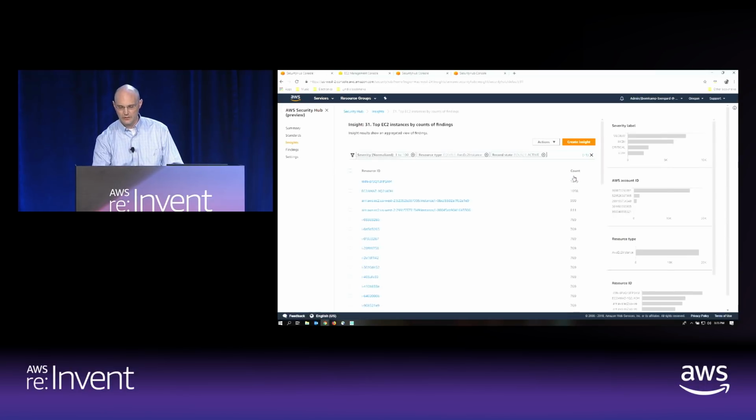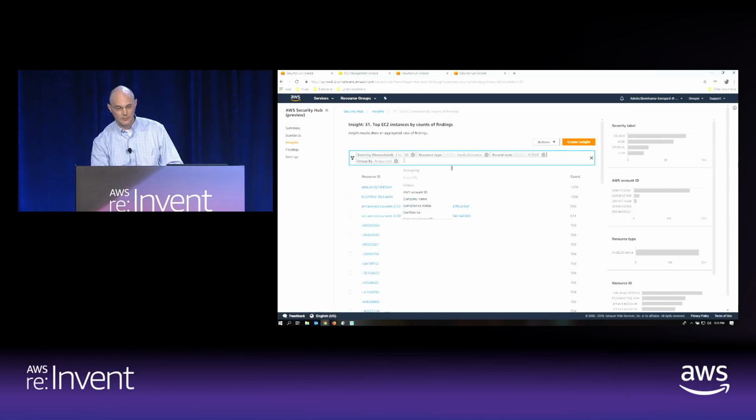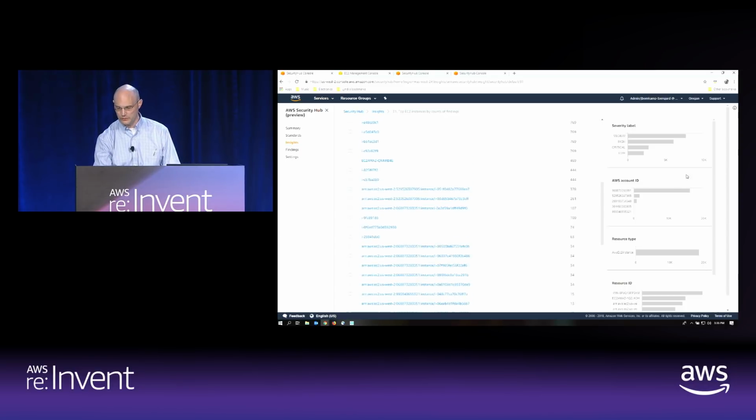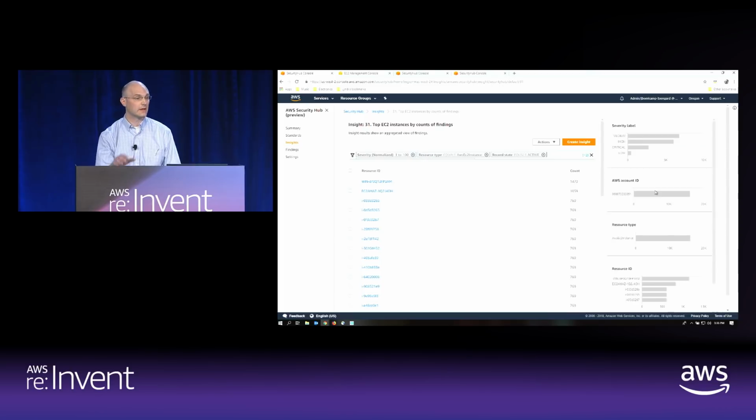So you can, as Eli noted, we've got a bunch of these filter chips and a group by statement, so I can see these are all the instances I have. Some of them are simulated that have issues. I can use either the items on the right, some of these graphs to dig a little bit farther.